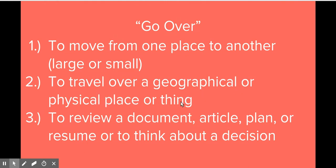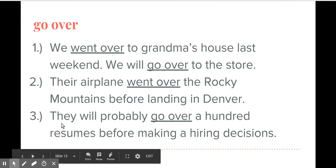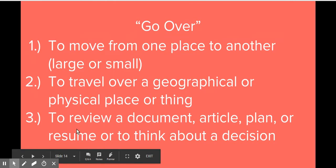Number 2 here is it went over the thing. So their airplane went over the Rocky Mountains before landing in Denver. And number 3: They will probably go over 100 resumes before making a hiring decision. So here it would mean to review a document, article, plan, or resume, or to think about a decision.